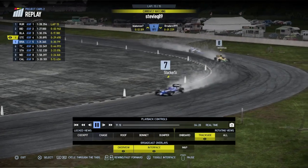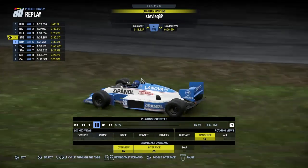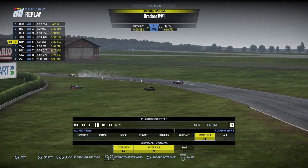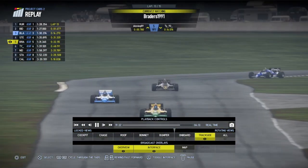And see there's Stacker in front. There's Neil Farmack. And Stevie goes off the track. Gets back on. And Bradders loses it as well. So everyone's going off there. Stacker's off the road as well, so Neil's back in front.